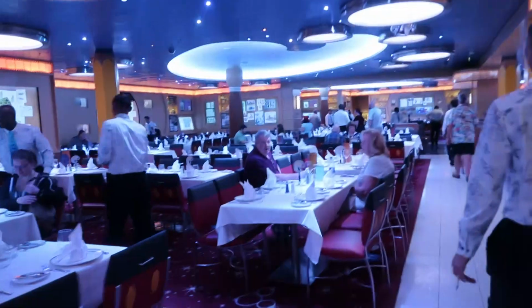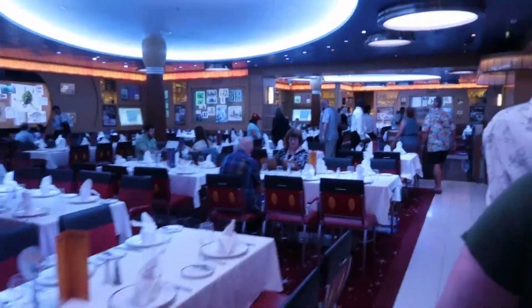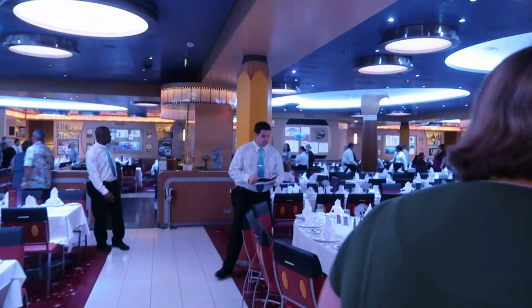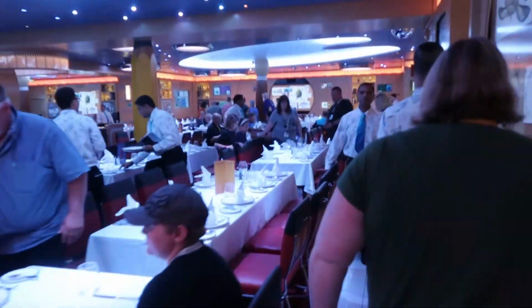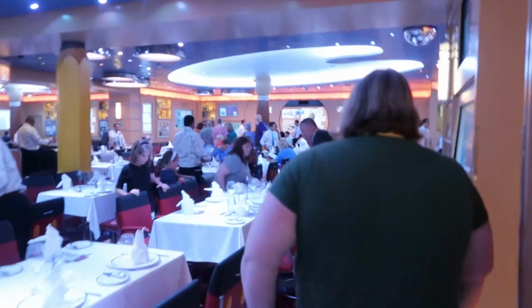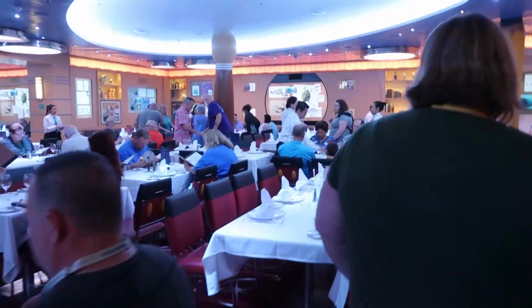And we're gonna go to dinner. Dinner! We're going to Animators Palette. That's our first rotation. Apparently there's a back door we haven't gone through before, other than the main entrance. But our table is near the main entrance, so we just got to make a little walk through the restaurant. This is such a fun dining room.